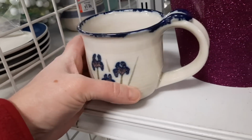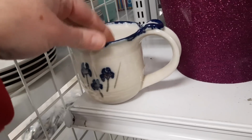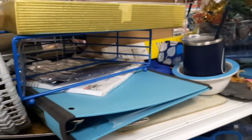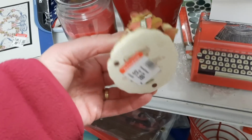Here was a really nice studio art pottery mug. There was just one. And I'm trying to stay away from mugs, even though it's hard not to buy them. I try not to buy them. You know what I mean.